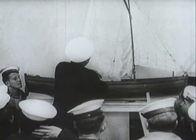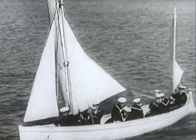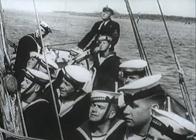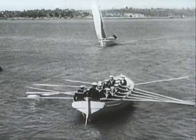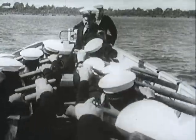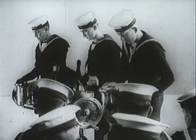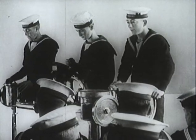The bugle to work. There was still training in the old arts of sail. A day in the whaler was a pleasant break. But a day in the cutter was hard work. Navigation class. They had nearly everything to learn. Everything but the will to fight.